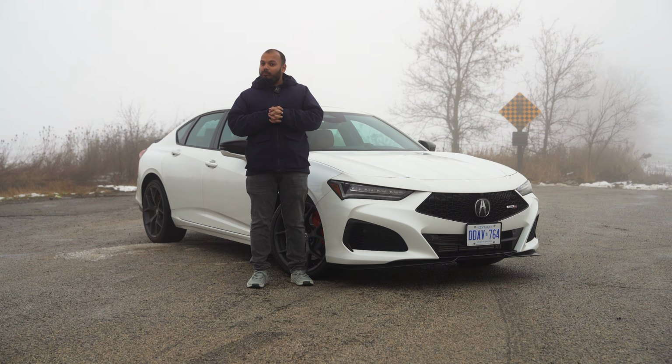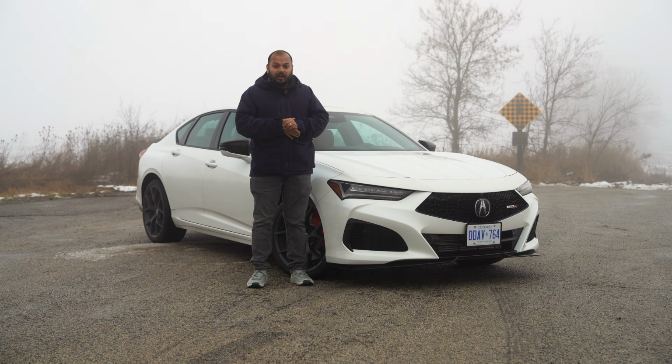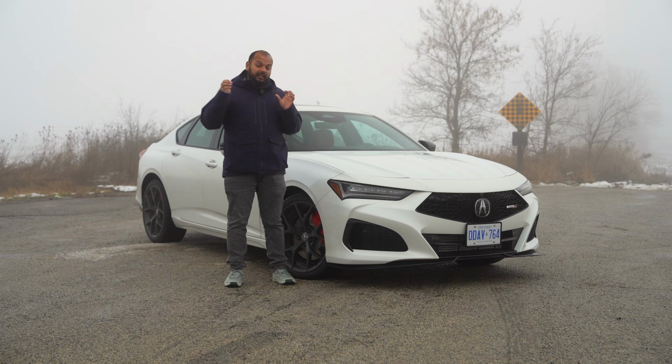Yes, it's still not the most practical. The rear seats are still cramped compared to the footprint this car has on the outside. The boot isn't the biggest as well. What can I say? It's just a bit of a compromise you have to bear for the design and the engine this car provides. Barring those two changes, the TLX is still the same. So it can't really go wrong, right? Because I really liked it the last time, and I have to say, I really still enjoyed the car. How does it drive? Let's find out.